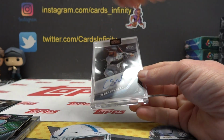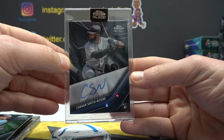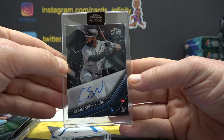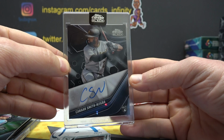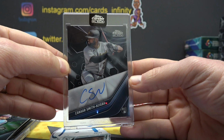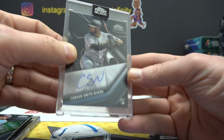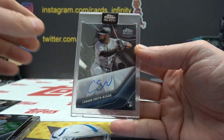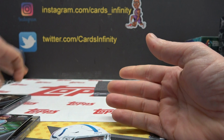Cannon Smith Jigba. What's up, Mark Kreutzer? Chris Burak is here, so it adds prestige. CSN, 14-4. Dominic gets the Jigba. He related to Jackson? Has to be, right?